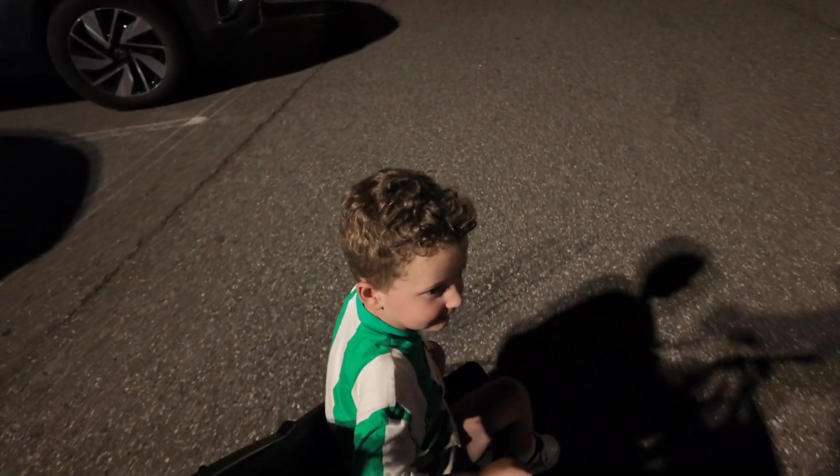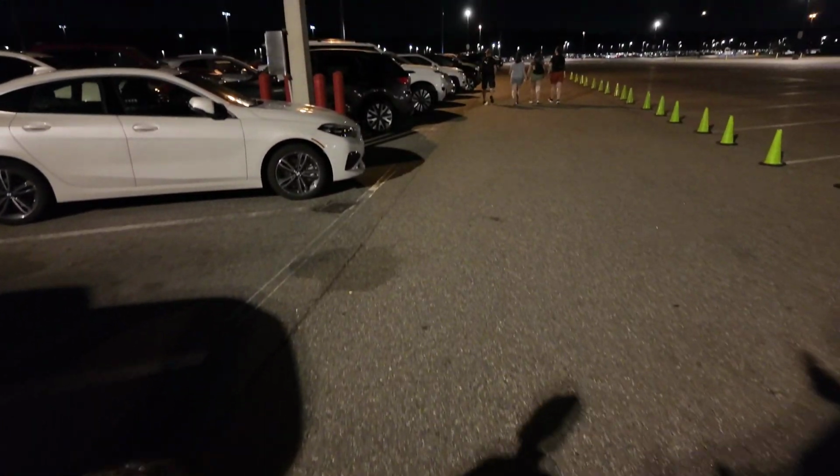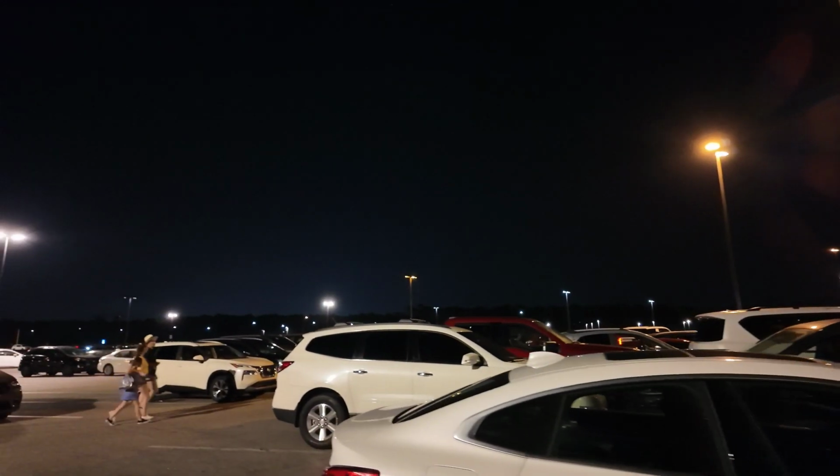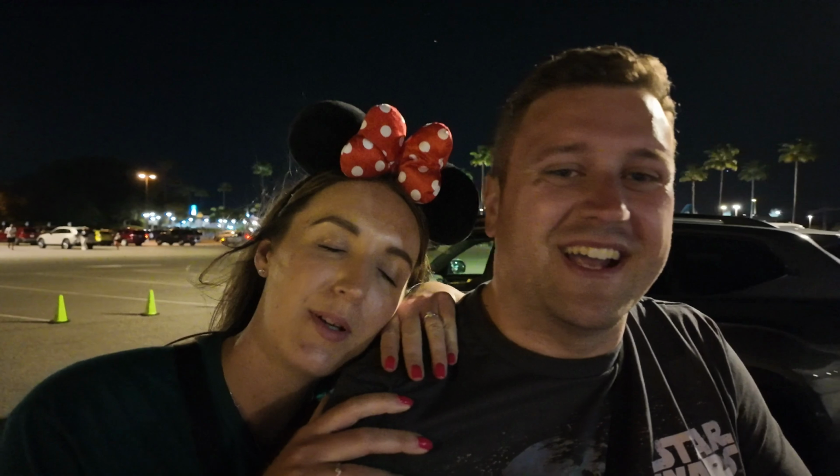Daddy, there's another tramway. I know, the tramway called up. It beeped. So that's it. We're going to call it quits now. Oliver's going to go straight to sleep. In the car. Going to go to sleep.